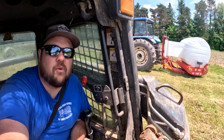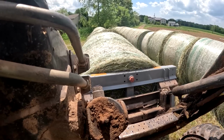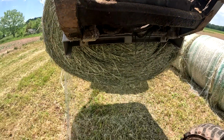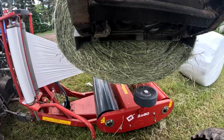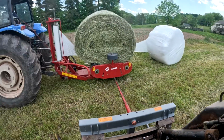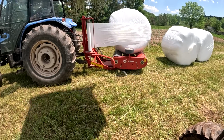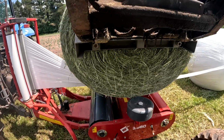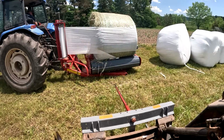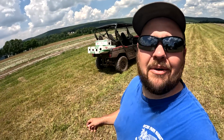Dad and I just got back with the wrap on the side-by-side. We have got our bale wrapper down here, and I am all ready to start loading up bales. Let's get into it. Left over from last year, so we wanted to use that up quick. Now we're on to the new stuff.